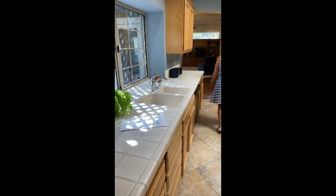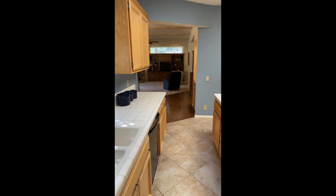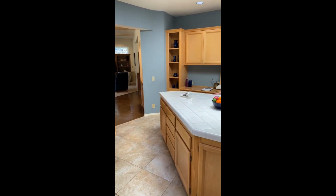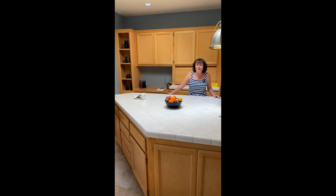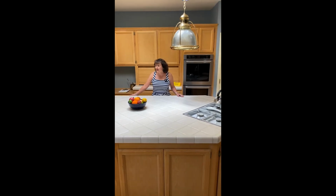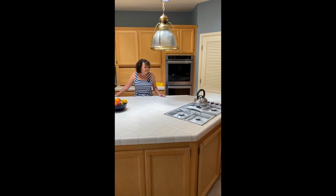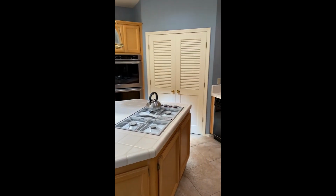Now this is a super size kitchen in the way that there's so much storage in this space. And there's room for everybody. Just the other day I was in here thinking about the holidays. You could have 9 different people in this kitchen putting their gingerbread houses together for the holidays.